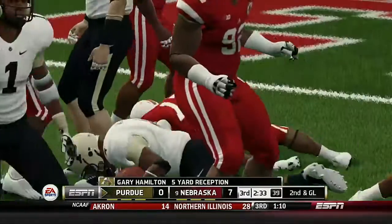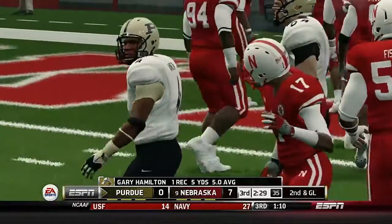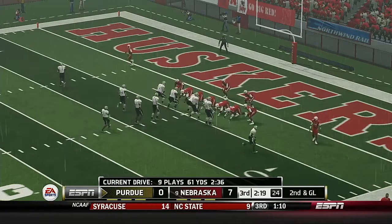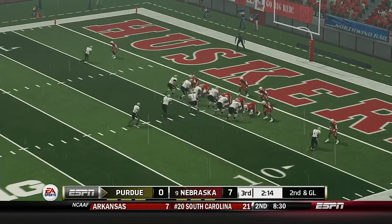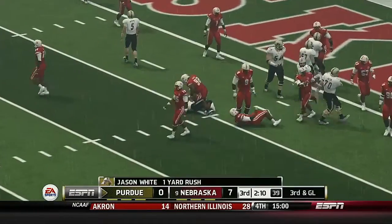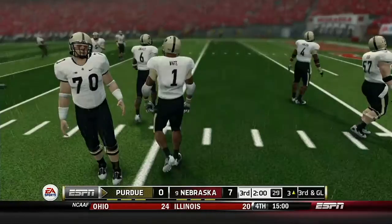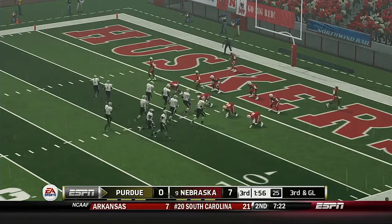And he's tackled right away. That brings him second and goal. Here's play number 10 on the drive. Everybody bunched up tight defensively. And he's tackled at the 3-yard line. They're down a touchdown, so this is an important play. It's third and goal from the 3.